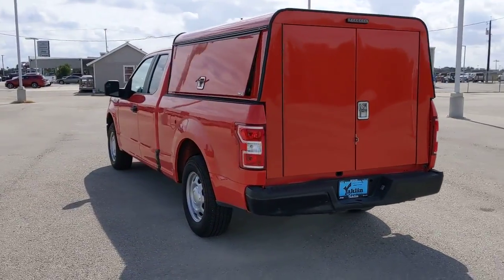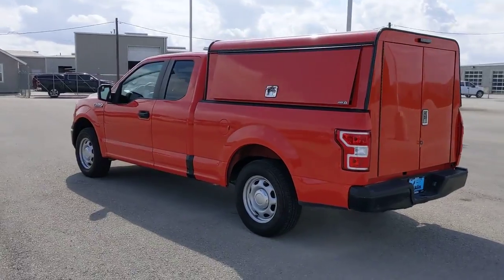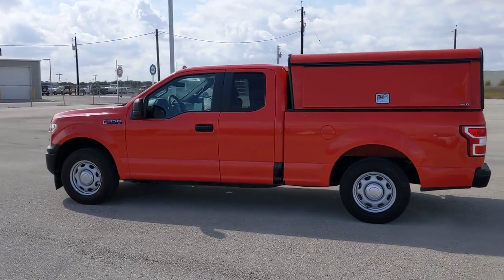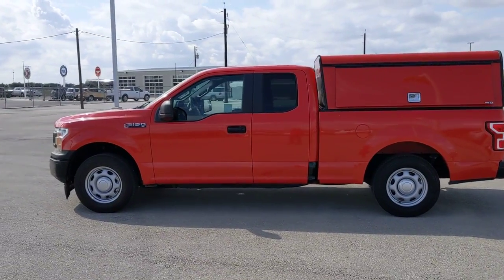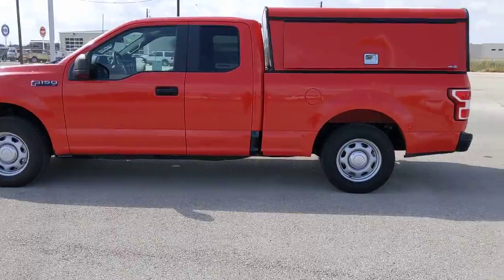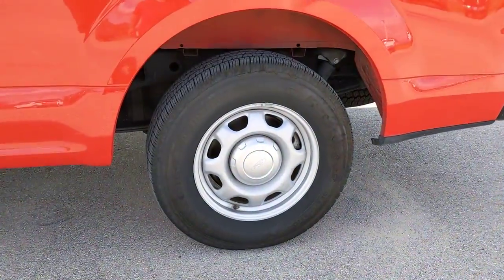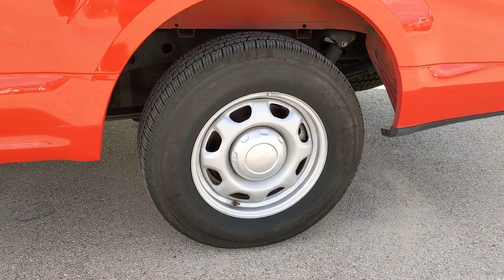These are just some of the great options this vehicle comes with: V6 cylinder engine, backup camera, electronic stability control, rear wheel drive, intermittent wipers, traction control, pass-through rear seat, split bench seat, tow hitch.